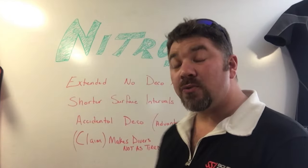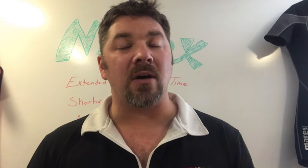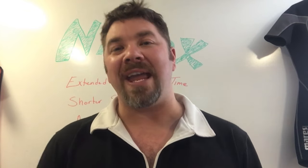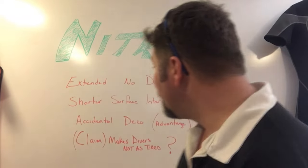Shorter surface intervals, since we did shorten up how much nitrogen we absorb during that dive, it's also going to shorten how long we have to stay out of the water in between dives, so that actually gets us into the water a little bit quicker than it normally would.